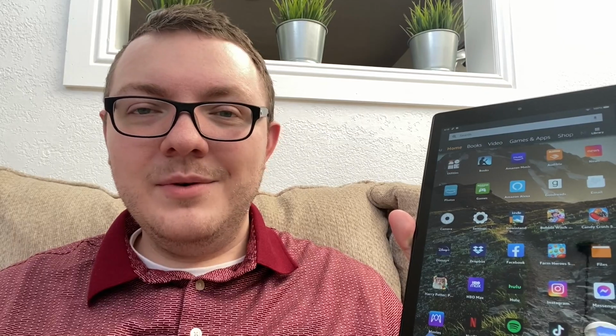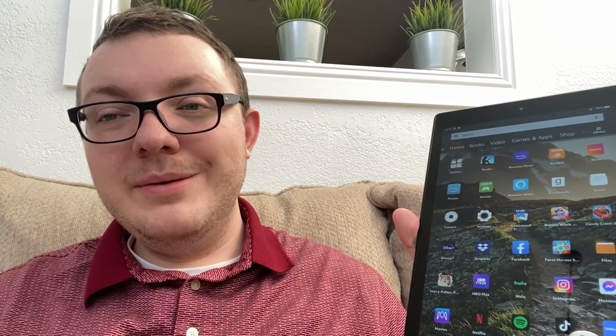But I want to go over some of the apps because I keep hearing in other reviews, well, Amazon doesn't have quite the app store that an Apple or Samsung device would. And while that may be true, they have the important apps. And that's really what matters. You can also pretty much install any app that can be installed on a Google device by using an APK, and those are very easy to download.